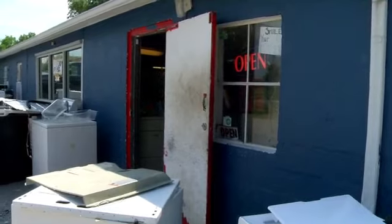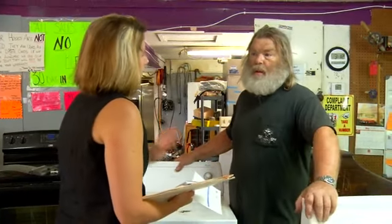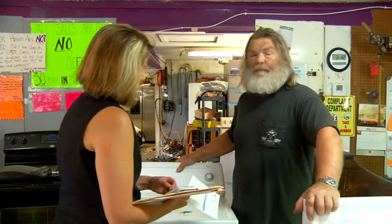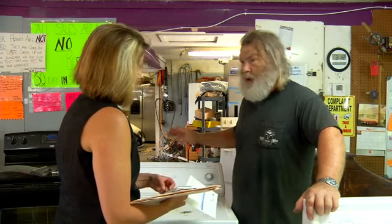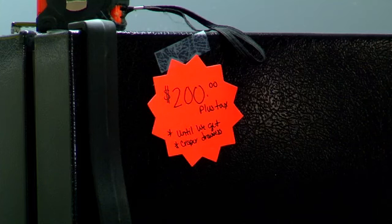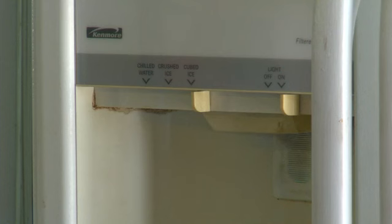Hi. I'm Ashley Reynolds with KY3. Harvey Solomon is the owner. Harvey, why are you operating without a business license? My secretary's got cancer. She does all my paperwork. Why can't you take care of it so you can reasonably operate a business? I've been spending my money taking care of her. The 1st of June, I intend to get it.